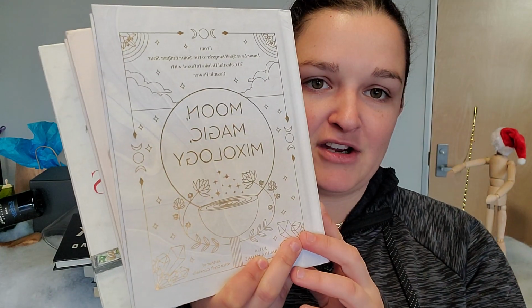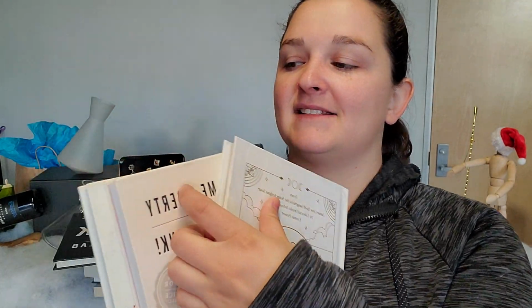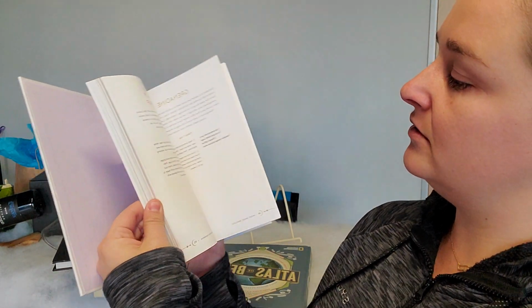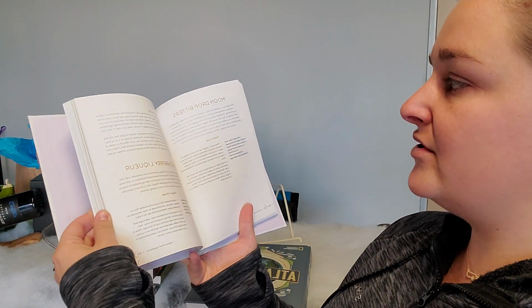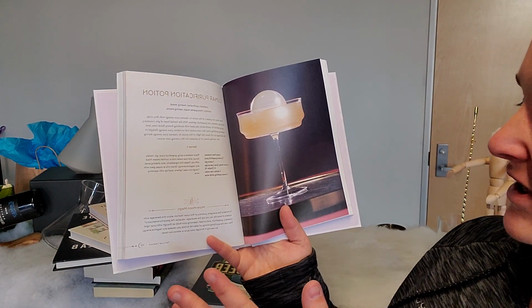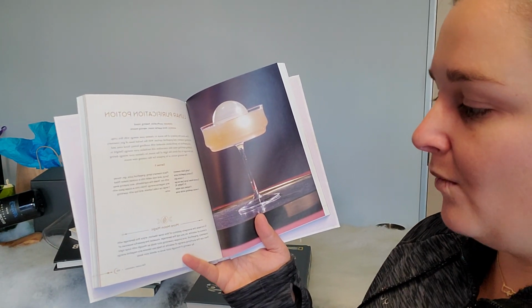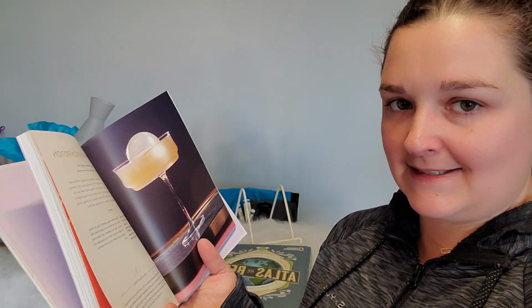So the first one I've got here is Moon Magic Mixology. It is absolutely gorgeous, and it's going to be exactly what it says. You know, it's cocktails themed around the moon, magic, mixology, your elements. So there's some information in there. There's some really great information on making your own liqueurs, your own bitters. So like this guy, the Lunar Purification Potion. Great cocktail. It's going to have rosemary, grapefruit juice, gin, honey, rose water, white wine. And it talks about releasing your energies and cleansing and things like that.